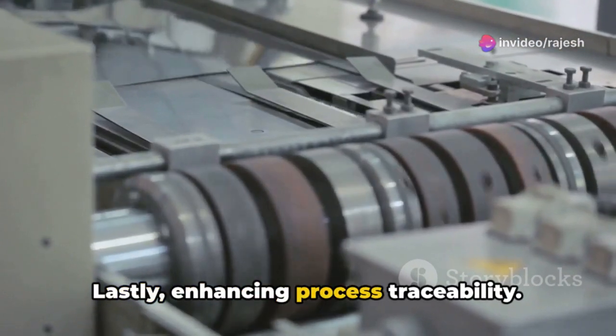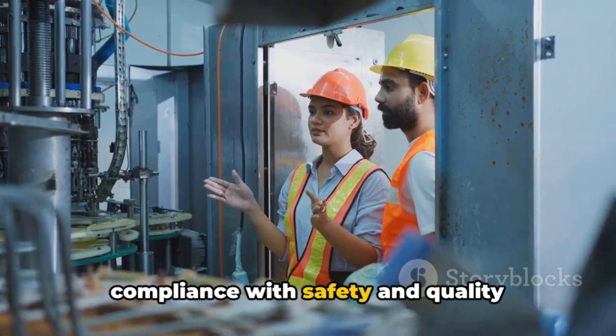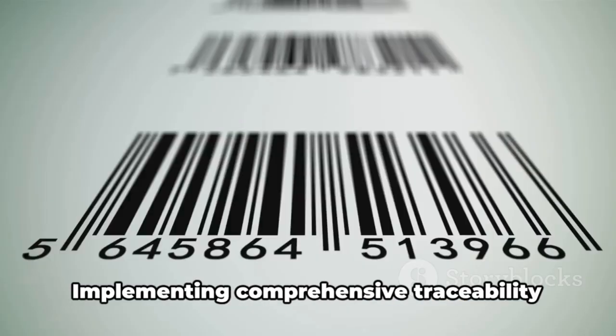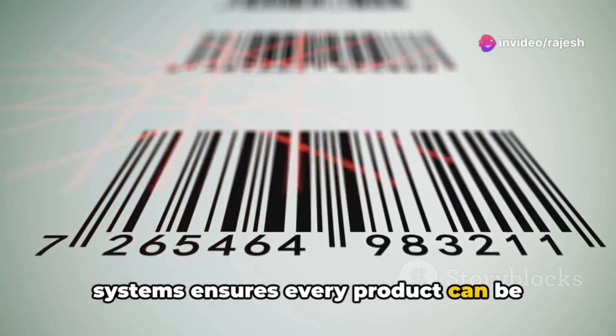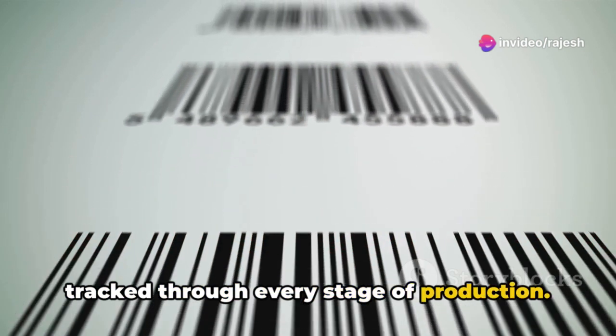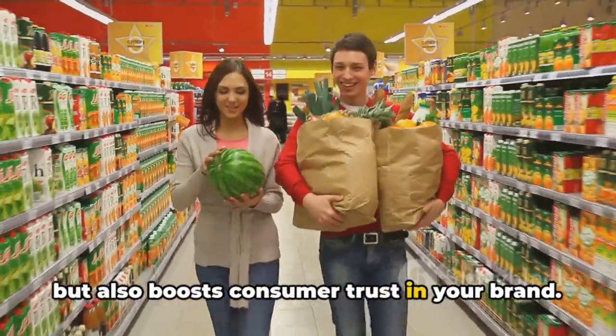Lastly, enhancing process traceability. This is crucial in industries where compliance with safety and quality standards is a must. Implementing comprehensive traceability systems ensures every product can be tracked through every stage of production. This not only aids in recall processes but also boosts consumer trust in your brand.